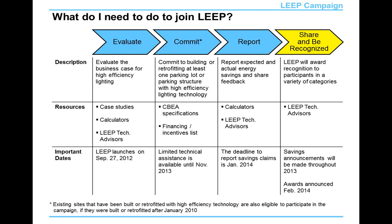So there are resources throughout each of the different phases. The LEEP website offers many of them. There are case studies of other parking structures or parking lots. There are also calculators or tools to calculate different elements for you, as well as technical advice. And then in the commit phase, there's the CPA specification, which are the Department of Energy Commercial Building Energy Alliance specifications for high efficient lighting, parking lot and parking structure, that is. There's also a list of financing and incentives. And then they move throughout, similar for the report and the share.